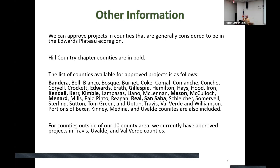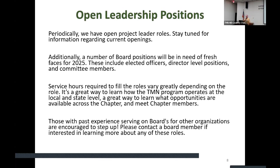Periodically, we do have open leadership positions. For those of you that are interested and may have done some of this type of work in the past, we have a couple of project leader positions at site locations open now. And as Jeff was mentioning earlier, at the turn of the year, we'll have some fresh faces ready for the board also. So if you've got that kind of experience and interest, we'd love to have you step up.